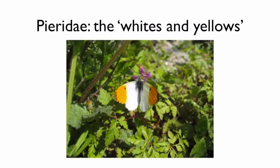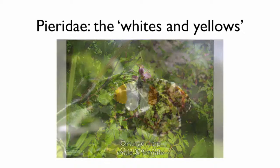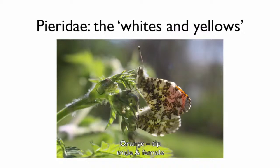A final species of white butterfly to look out for is this one. Remember when I said you should just say what you see when identifying butterflies? Well, this butterfly has orange tips to its wings, so of course it's called an orange tip. This is a spring flying species that lays eggs on shaded garlic mustard. Females actually have black wingtips instead of orange, but both have beautiful green mossy underwings.